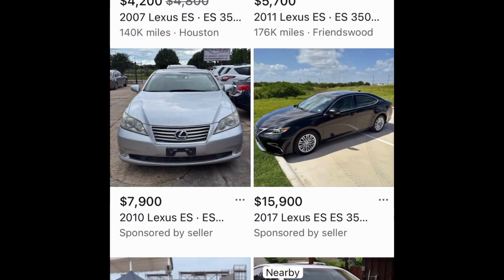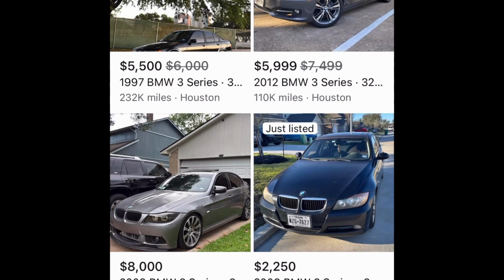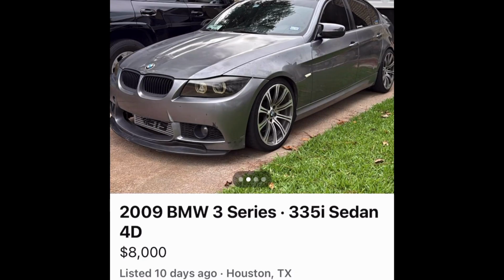That same 3.5 liter V6 engine that Toyota manufactures can also be found in a lot of other 350 models under the Lexus brand and Toyota. So that is a great option to look for.